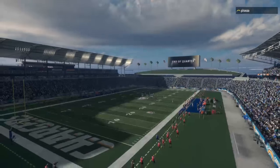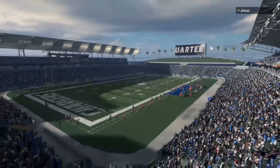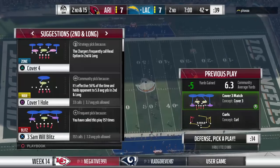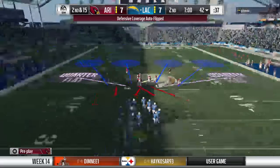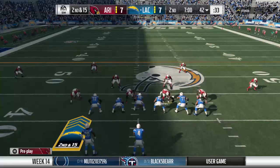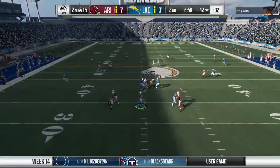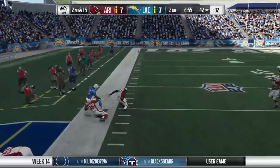Back now to begin the second quarter with Charles Davis, Brandon Gaudin. It's the Chargers here with a football, but they face a second and long to start things out. They're going to look to throw. Wide open, it's Allen, complete.